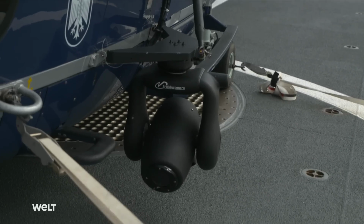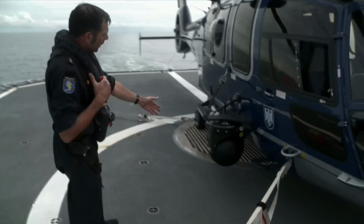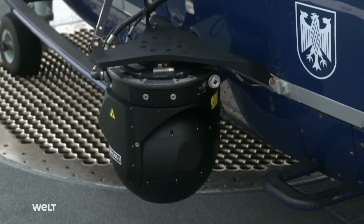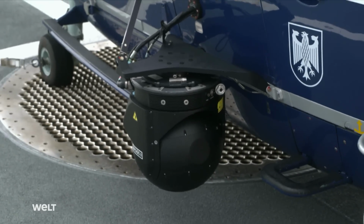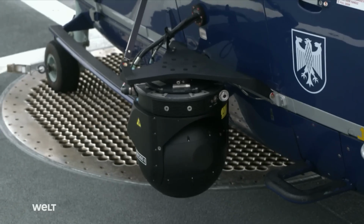The searchlight is incredibly bright. It creates a stadium-like atmosphere at night. We use a thermal imaging camera to search for missing persons in both daylight and nighttime thermal mode. This camera is also used to search for people in the water.